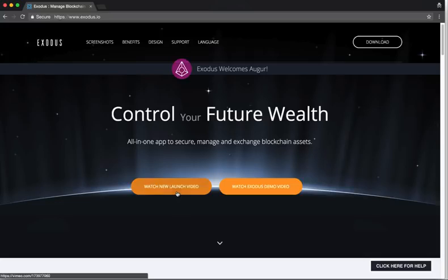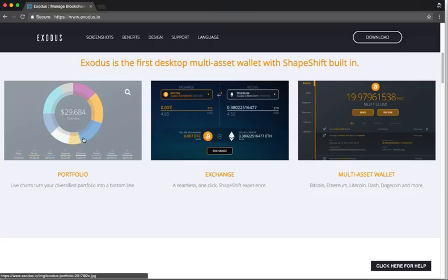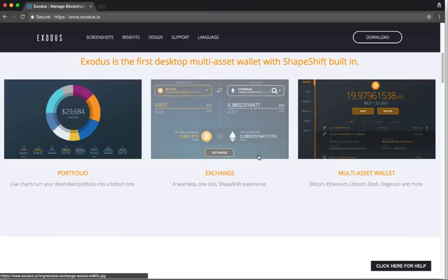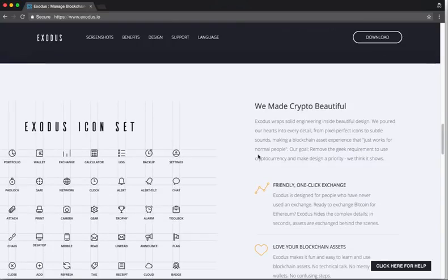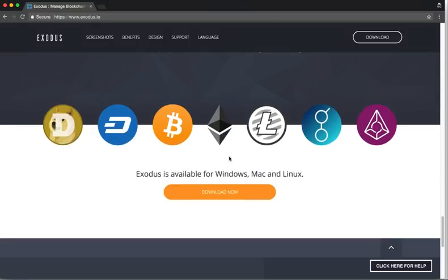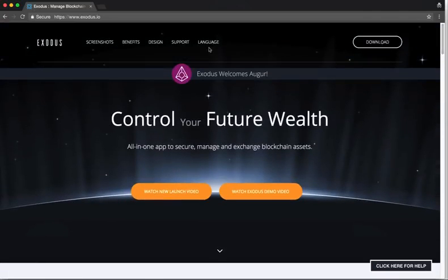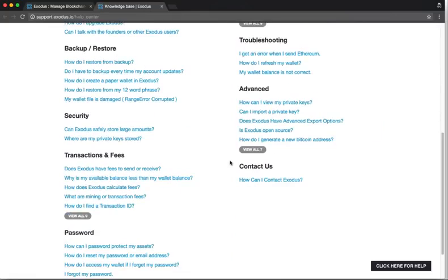There's some good help videos on how to use it, some demos. They have really nice screenshots, the portfolio view, how the exchange works, the multi-asset capabilities. So this is a very nice website, a lot of good information about what they do, what their benefits are, some of the things you can do with this wallet. So definitely come take a look at this wallet. Look at their website if you want more information on there. If there's any issues on the support page, they're very active here. A lot of good articles, how to get started, troubleshooting, that sort of thing.